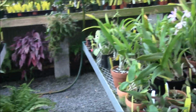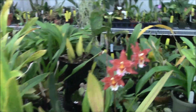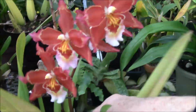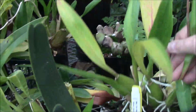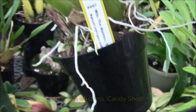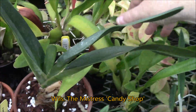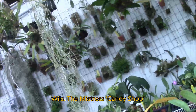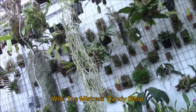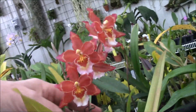Hope you like the tour. Oh, forgot the Oncidium. This is a really pretty thing. Let me see. The name is Wilsonara, the Mistress variety Candy Shop, and that says it's patented, so I'm not supposed to make any divisions of that for sale. See if I can get this back on here. There we go.